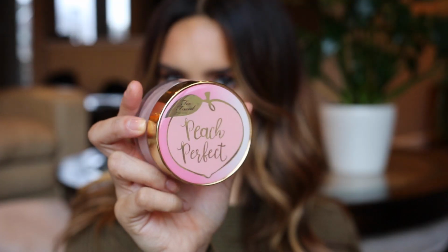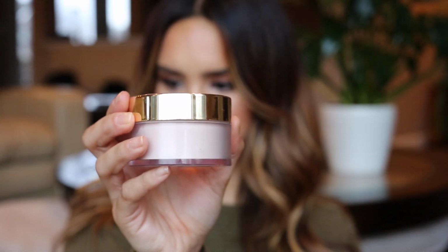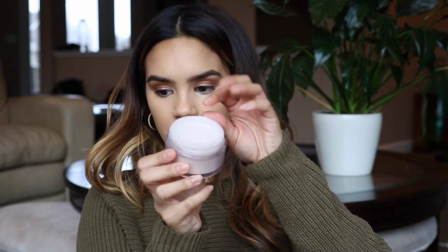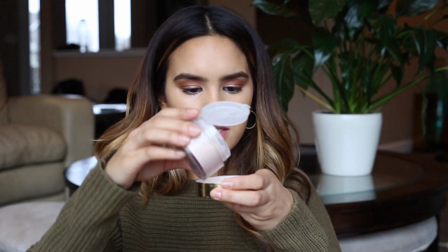Next, we are going to set the face, and I'm gonna be using the Too Faced Peach Perfect Setting Powder. I actually haven't used this. It's a loose powder. And I actually like how it has a lid for the sifter, so you don't have to worry about it getting all over the place. Oh, that smells amazing. I love the Too Faced fragrance of their stuff in the Sweet Peach line. It smells so good. All right, so we're going to set the under eyes.